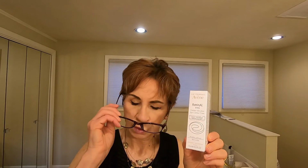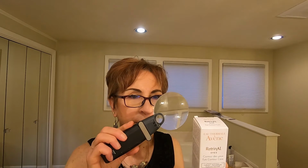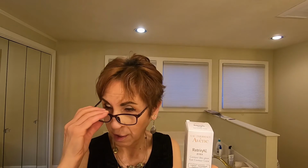And then this is the product I use actually on my eyes. What I just showed you is too strong to use on my eyes, but this is specifically made for eyes. It says indications: pronounced wrinkles around the eye contour, puffiness, and dark circles. Well, I really don't have a whole lot of that. I don't have really wrinkly skin around my eyes. I'm really using it more as a preventative measure.